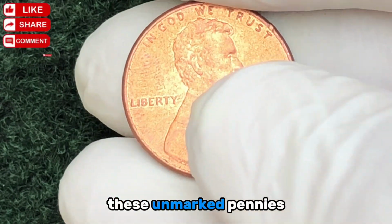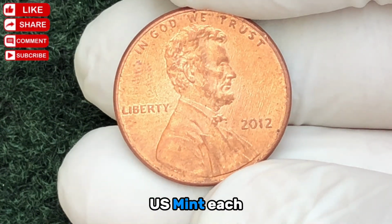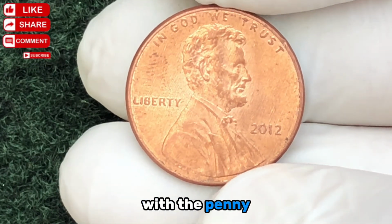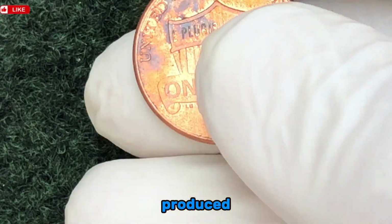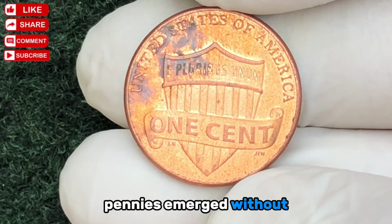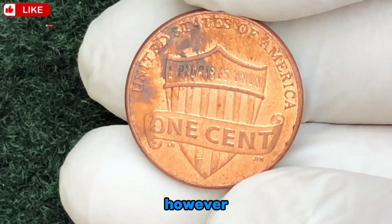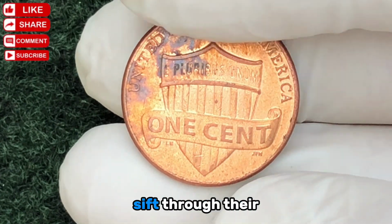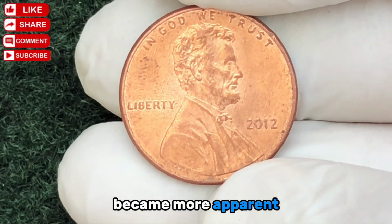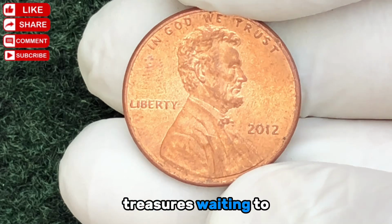The rarity of these unmarked pennies is further emphasized by the sheer volume of coins produced by the U.S. Mint each year. The Mint strikes billions of coins annually, with the penny being one of the most frequently produced. A mistake of this nature, in which a small batch of pennies emerged without a mint mark, would have gone largely unnoticed at first. However, as collectors and experts began to sift through their collections, the rarity of these unmarked pennies became more apparent. They were no longer just pennies, they were anomalies, treasures waiting to be discovered.